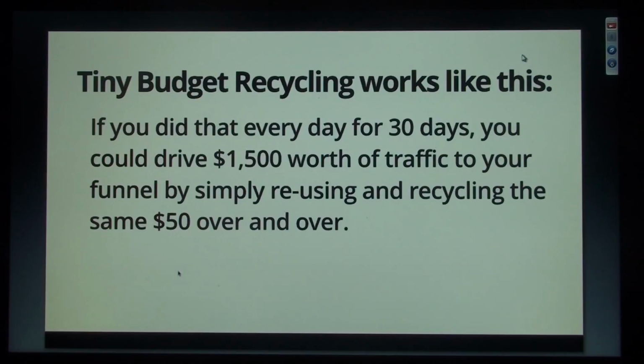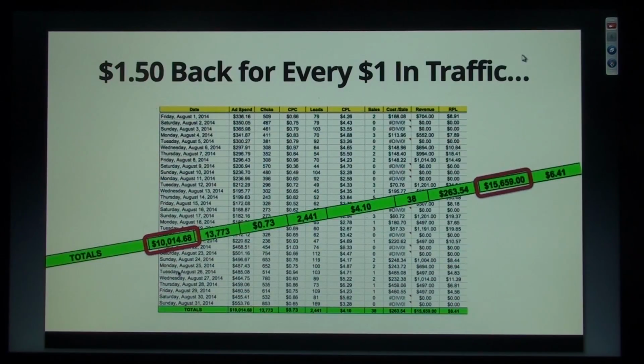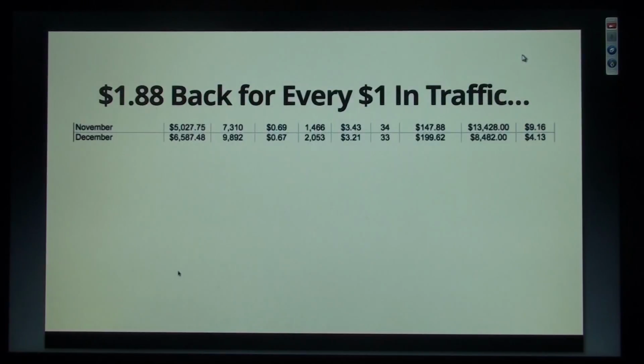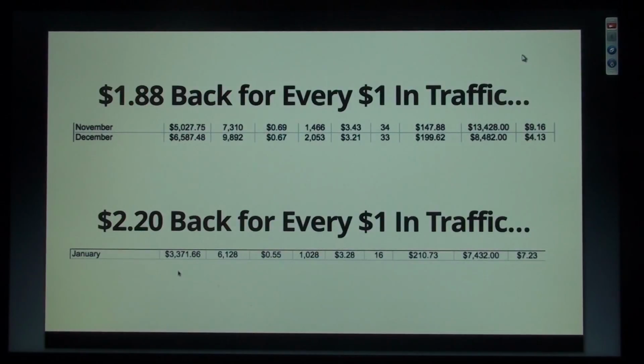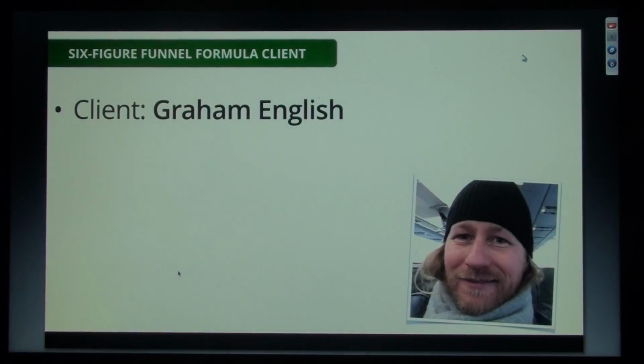This is one particular funnel last year where we put in $10,014, took out $15,659. It's about $1.50 for every dollar we put in. This is $1.88 back for every dollar that we put into different funnels in November, December. This is another example of a funnel where we put in $1 and got back $2.20. Not just us, our 6-figure funnel clients, using the same exact approach that I just shared with you.